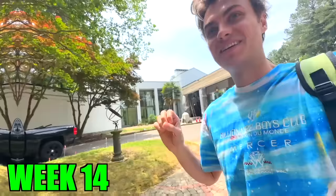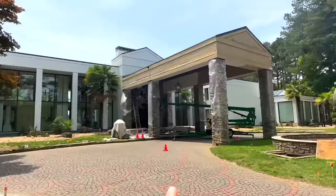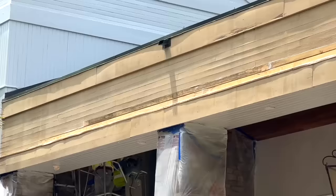Here is the current state of the house. As you guys know, we've been working on painting it, but it's not done. So that is exactly what is happening right now. We got this lift, and we're replacing some of the rotten wood. You can see there's new fresh wood in there, and so it's a little bit of sanding, a little bit of paint. This is gonna be done, hopefully just in a couple of days.